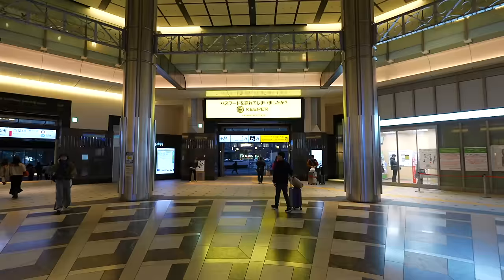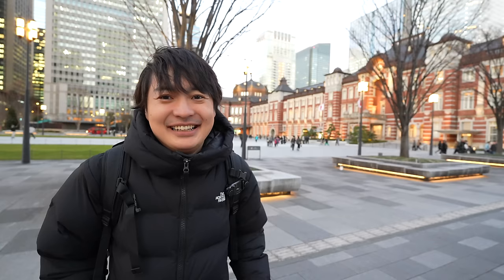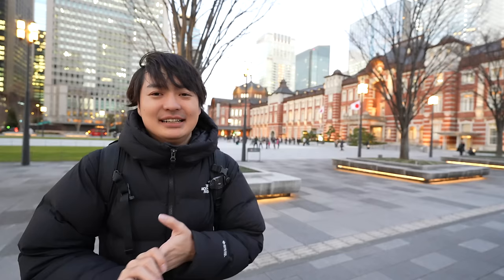And we come back to the Marunouchi Square of Tokyo Station. Beautiful. So we came back to Tokyo Station. As you see, there are really fewer people compared to before. Probably after spring comes, this place will be super crowded like before too. So today, I focused on the less popular travel spot.